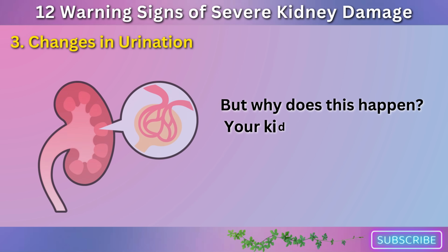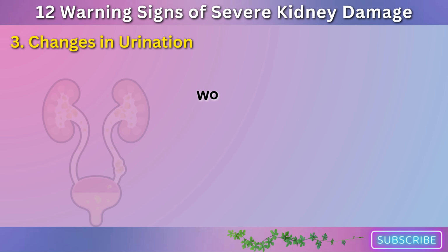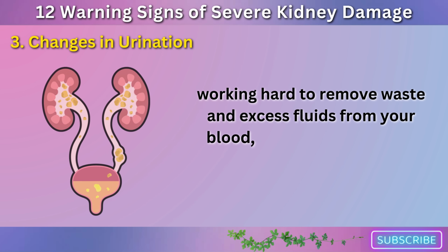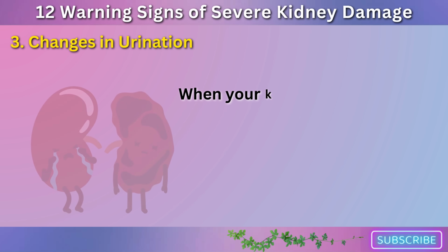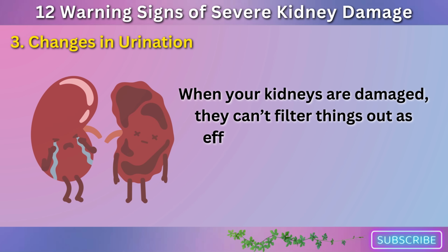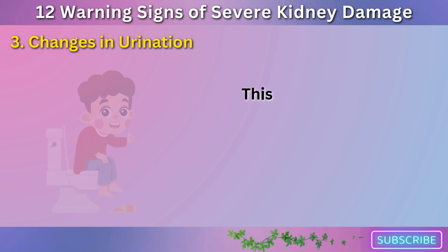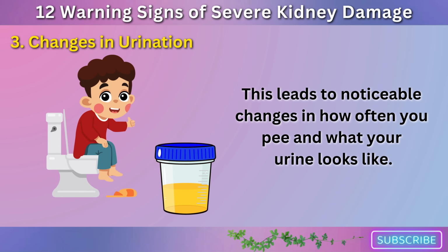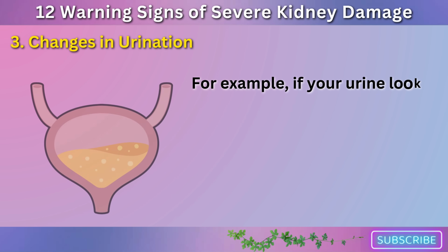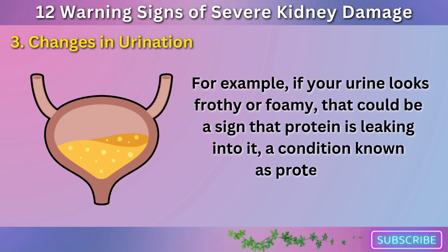But why does this happen? Your kidneys are like your body's filtration system, working hard to remove waste and excess fluids from your blood, which eventually get flushed out as urine. When your kidneys are damaged, they can't filter things out as effectively, and that waste begins to build up. This leads to noticeable changes in how often you pee and what your urine looks like. For example, if your urine looks frothy or foamy, that could be a sign that protein is leaking into it, a condition known as proteinuria.